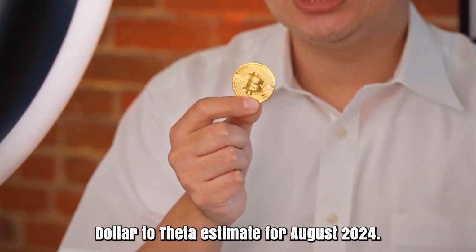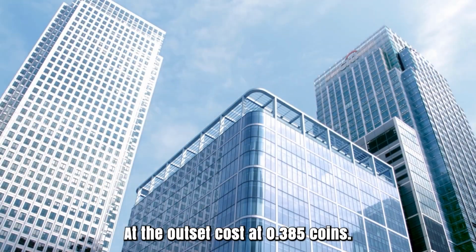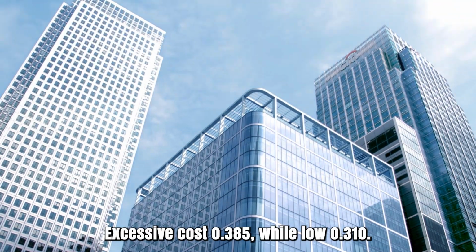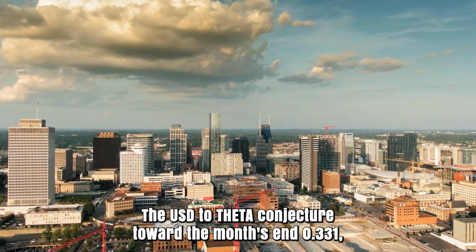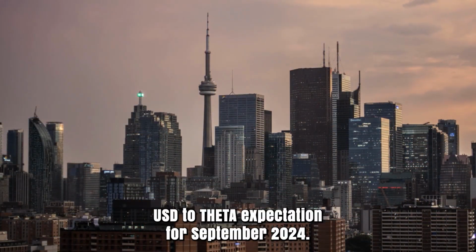Dollar to Theta estimate for August 2024. At the outset, cost at 385 coins. Excessive costs are 385, while lows are 310. The arrived at midpoint of costs are 353. The ICE to Theta conjecture toward the month's end ZET31. Change for August 14%.